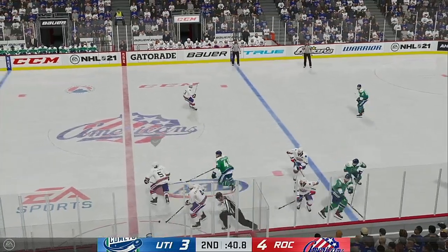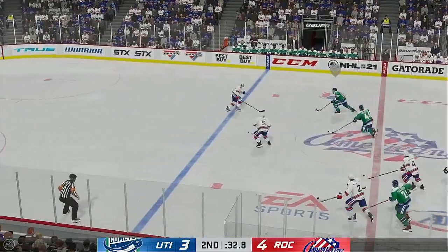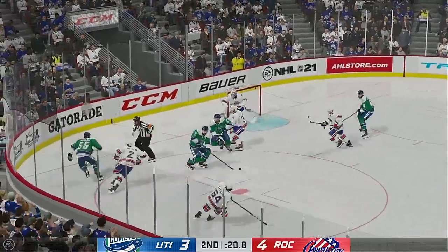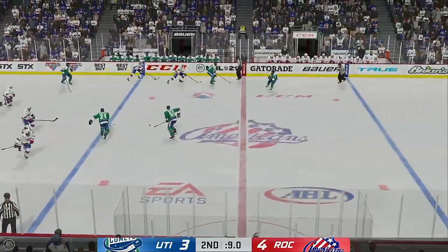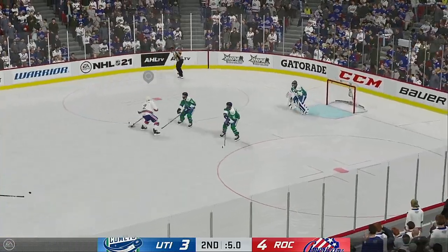Face-off here in the neutral zone, and we are back underway. Utica's got possession at center. Quick shot. Couldn't light the lamp on that. What a chance. Sometimes the puck just doesn't go where you want to finish it. He makes a good shot, but he can't capitalize. The Americans move it in.